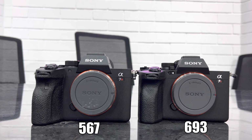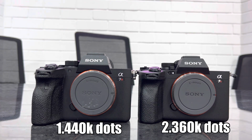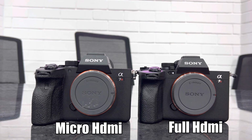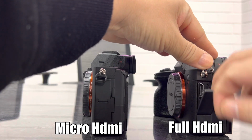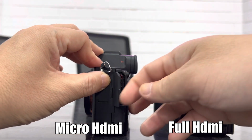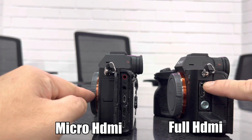Number of focusing points is 693 versus 567 on the A7R Mark IV. The LCD screen is 3.2 inches on the A7R Mark V, while 3 inches on the A7R Mark IV. LCD resolution is 2.360K dots versus 1.440K dots. Maximum video resolution is 8K, or 7680 by 4320, versus 4K Ultra HD, which is 3840 by 2160, on the A7R Mark IV. The A7R Mark V has full HDMI, while the A7R Mark IV has micro HDMI.